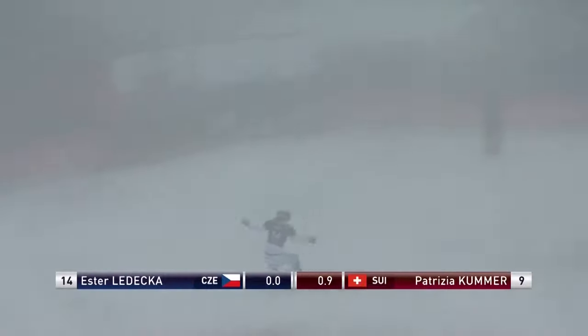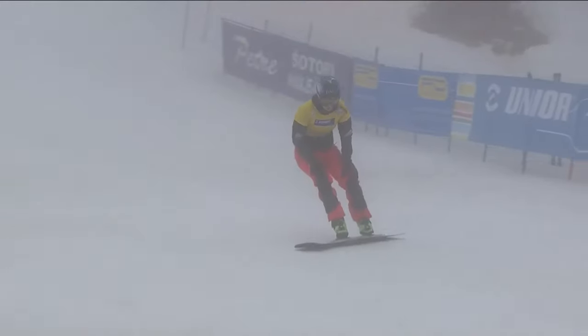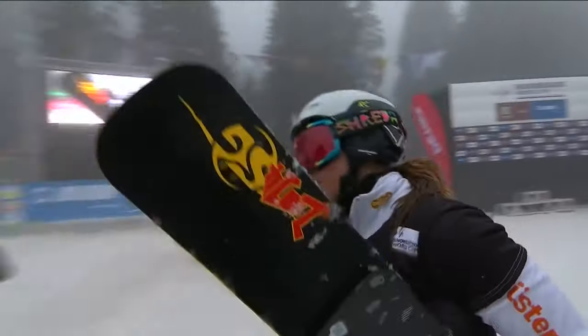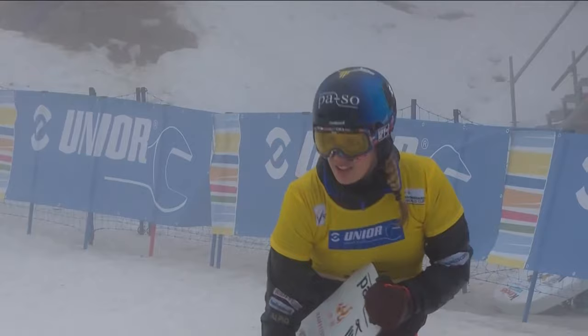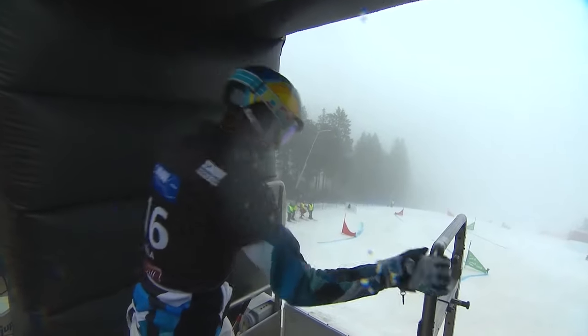Kumar finding the rhythm. Oh, Kumar's down on the heel edge. Oh, what a surprise. That has opened the door for Ledeczka, who gets handed a place in the semi-finals. Patricia Kumar was in control. Oh, that's such a shame. She looks despondent there. Just a few gates from home on the heel edge, and sits down because that soft snow is causing all sorts of problems today. But Ledeczka stayed in touch. Didn't let off. So Esther Ledeczka up against Ina Meschik in the first of the women's semi-finals.